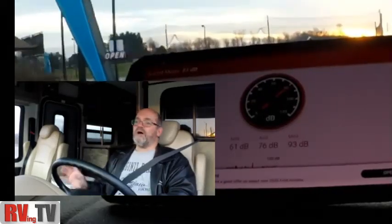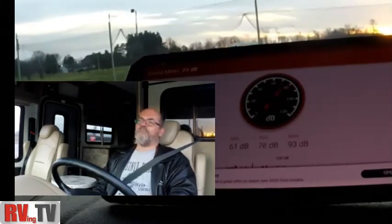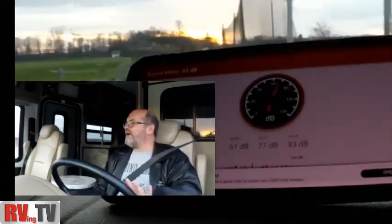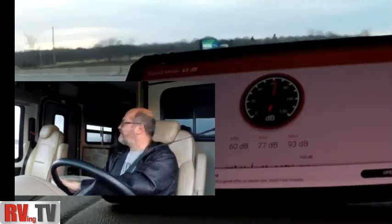A quick note while you're watching: there are going to be times where I'm quiet because I want you to just hear the road noise. One of the biggest questions I get asked about coaches is how noisy they are, especially gas versus diesel. Also, you'll notice the decibel meter is an app on a phone sitting on the dash. It has been secured, so please do not drive down the road with your phone just sitting there, because it will fly off the dash.